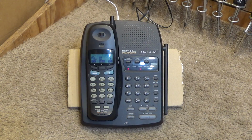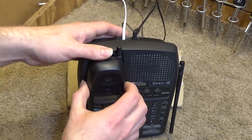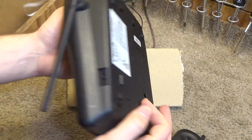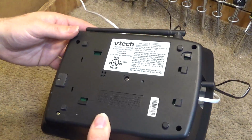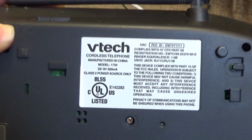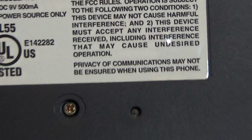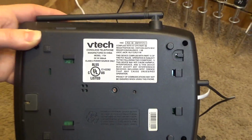The quest to find a 900 MHz digital spread spectrum fully featured cordless telephone has come to a close by none other than this Quest telephone. This is the Quest 900 MHz digital spread spectrum telephone with handset speakerphone, manufactured by Vtech, model 1734.